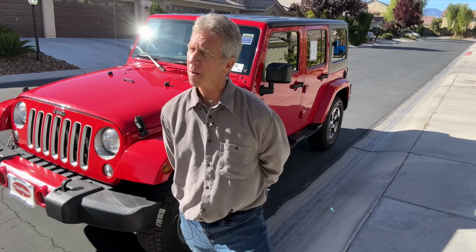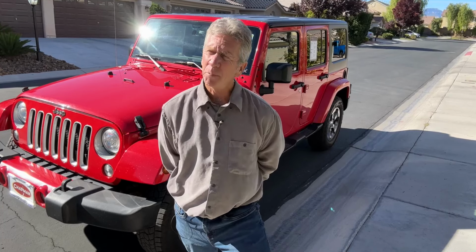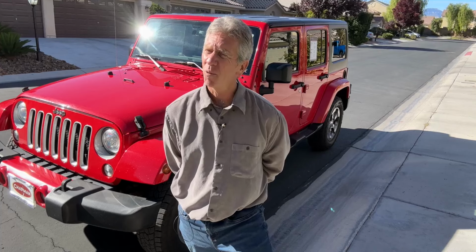The engine in the JK actually didn't change all that much from the TJ. So it went from a 4-liter V6 to a 3.8-liter V6. Now, a lot of owners who switched from the TJ to the JK complained about the engine being underpowered, and probably more of that was due to the significant weight of the JK versus the TJ, as well as the transmission.